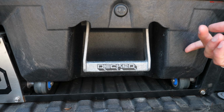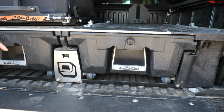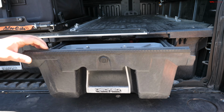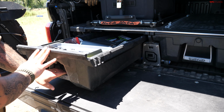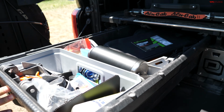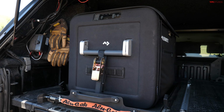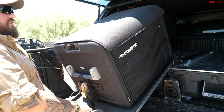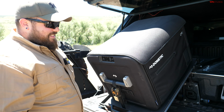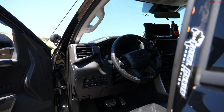These are cool because you can obviously store a lot of your gear underneath here. All the tools are here. And on the other side, it's all camping, cooking stuff. Nice. And then you've got a Dometic fridge, it looks like. Yeah, it tilts down. Oh yeah. That's super cool. Next level. Got the compressor switch right there.